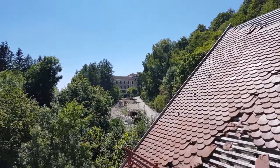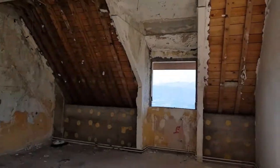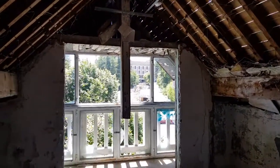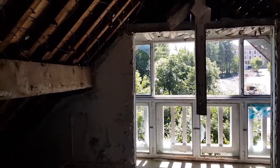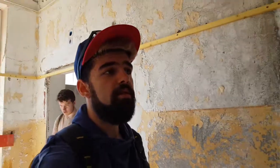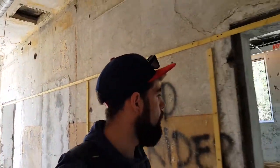You can see in the distance there is a really old building that was probably home for the nurses and doctors and stuff like that. But there is really not much remaining. So yeah, the place you just saw in the distance, well, there is really incredible echo here.